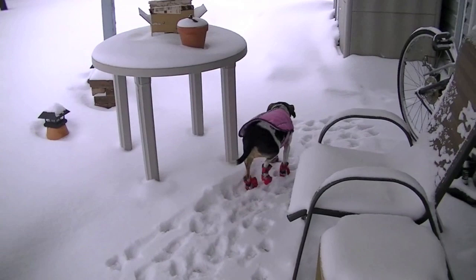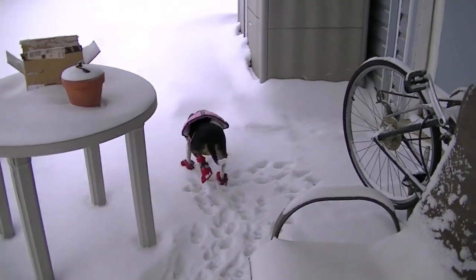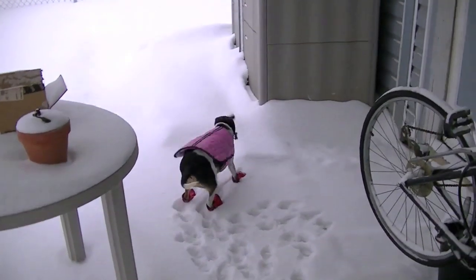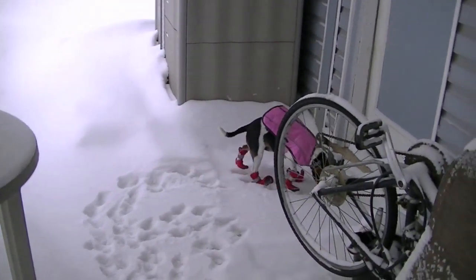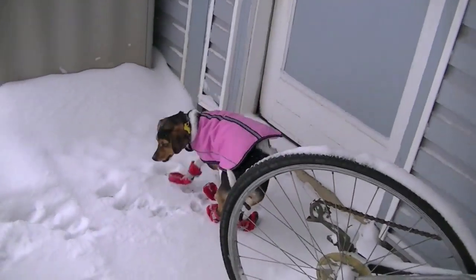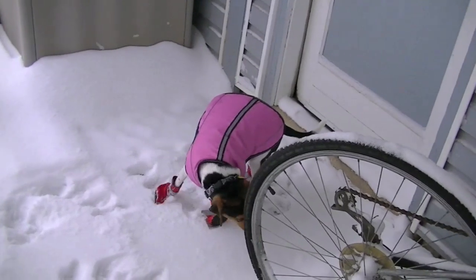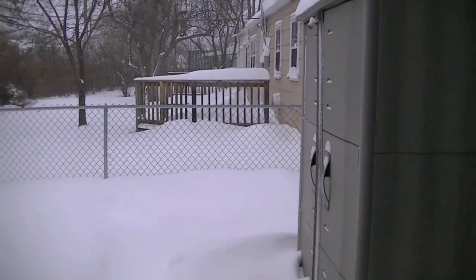This is the first time she's ever let me put these booties on her that my mother bought. I don't know if I'll try again because she's not really walking too well. Now, here, let me put her leash on, then we'll try and go for a short walk, see if she'll go potty, and take a look. But the snow finally slowed down a little bit.